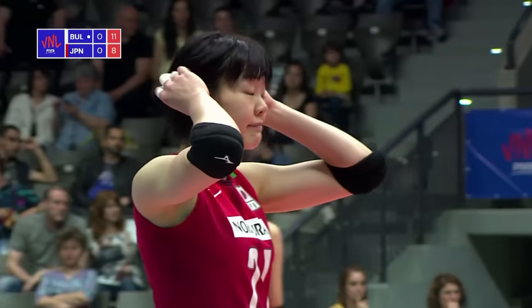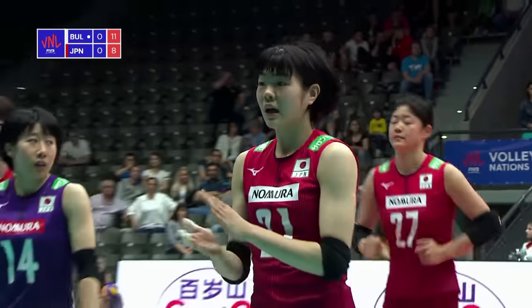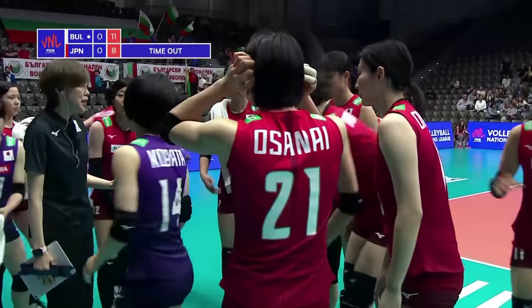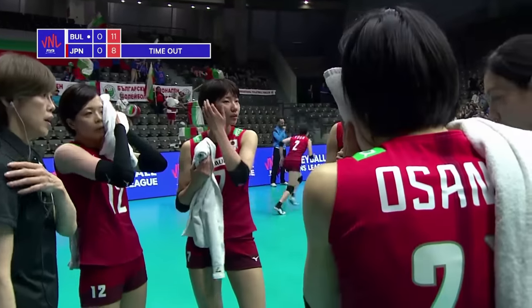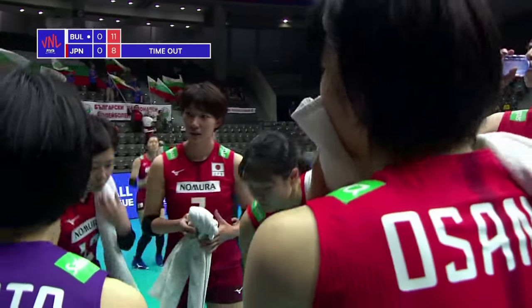So Bulgaria, 4 points without reply, prompts Japan to call a timeout. They're trailing by three, having been held scoreless since the resumption of play after the first technical timeout, when they led 8-7.